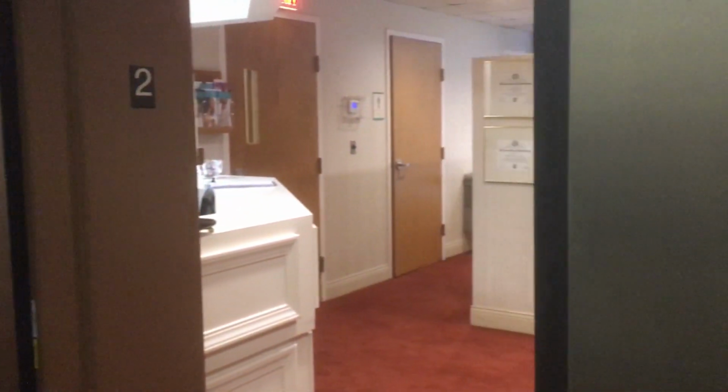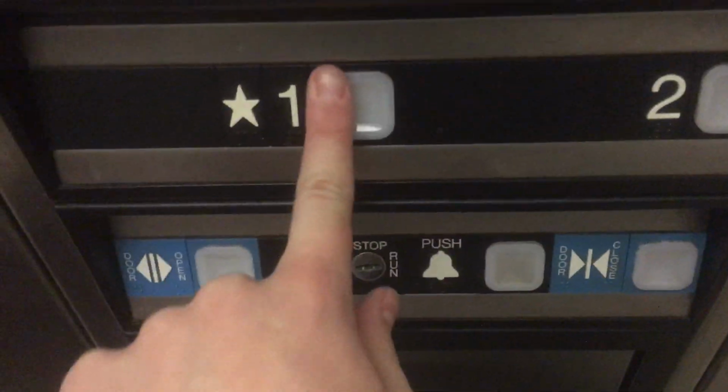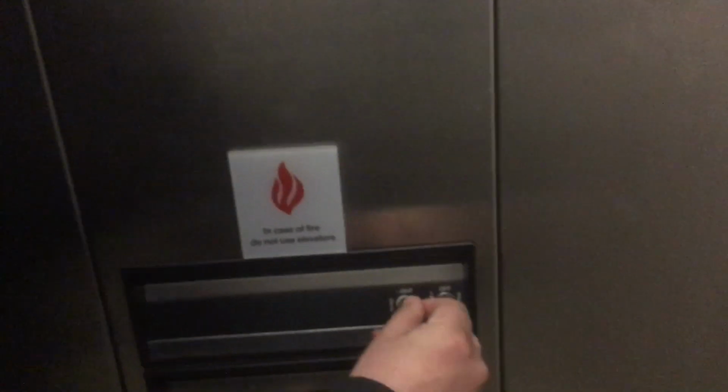Your 2. No phone, but there is an elevator key in there. No, that's not ours, don't worry. Basic 90s cab. PA Elevators, he's messing with the key in there.